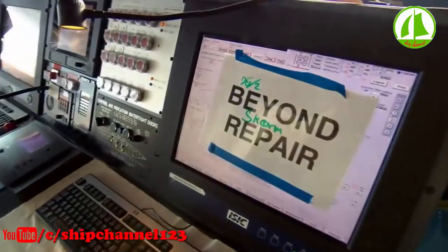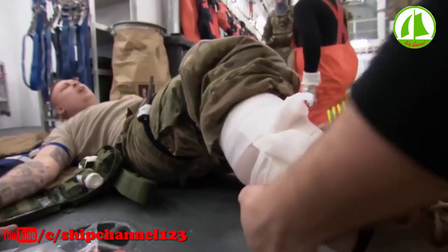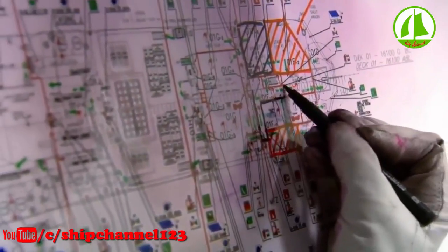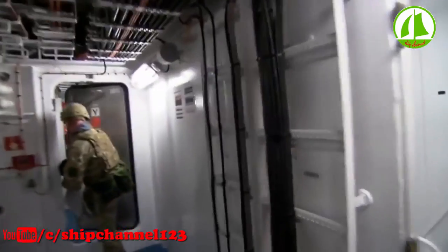Some weapons and detection systems are also impaired, and there are a number of other casualties. The crew's ability to cope with the internal damage and fight external threats is now compromised. This is the scenario the Sea Riders team had worked so hard to create.